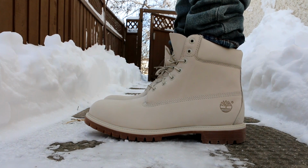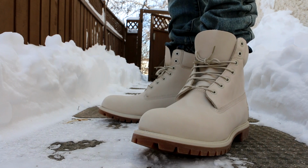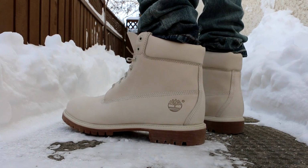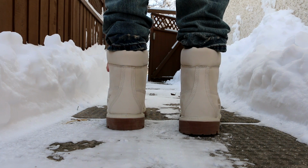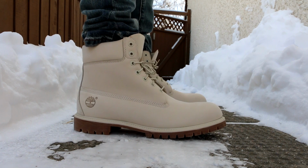The Timberland in this sort of Angora, I think is what they called it. I think it's called Angora, but it's basically an off-white or cream. These were sent to me by Champs Sports a couple months ago, back in October actually. And this is the first time I've got a chance to break them out. This is an interesting color of the Timberland. Obviously, it's not the classic wheat or the classic black, but it's definitely a nice colorway nonetheless.